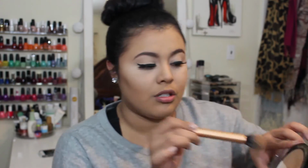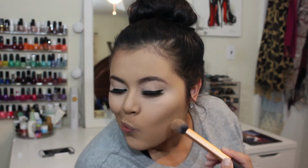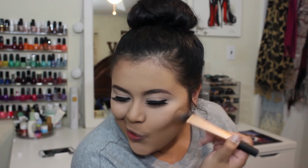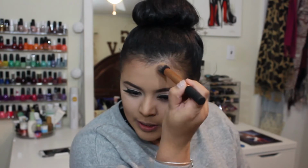As you saw, it is very pigmented. Watch, I just grabbed some from here. I'm tapping off any of the excess. I have nothing on my cheek. That's just my natural shadow. Look at how pigmented this is. Like, this is bomb. This is bomb.